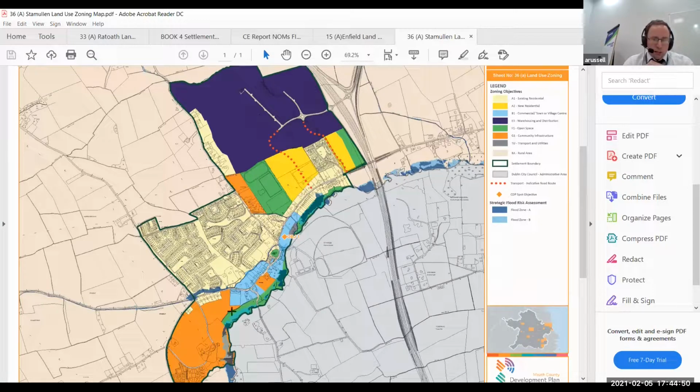So it is an objective of the plan to provide a playground within that general area, either on the F1 or the G1 zoning. It is also an objective, Stamullen Objective 18, to provide for the expansion of existing community facilities on these lands surrounding Stadalt House.